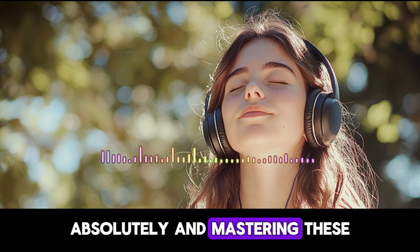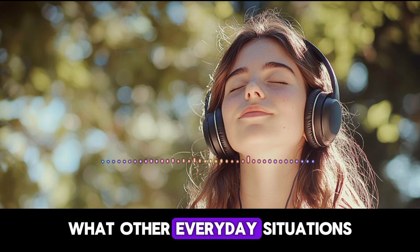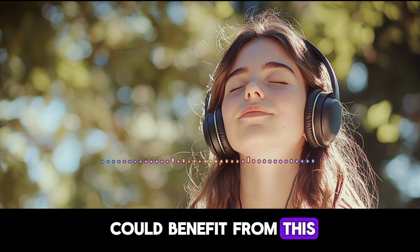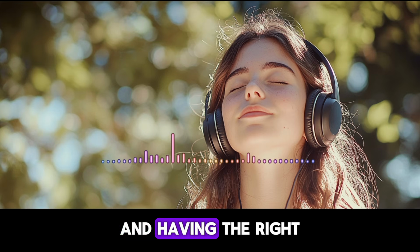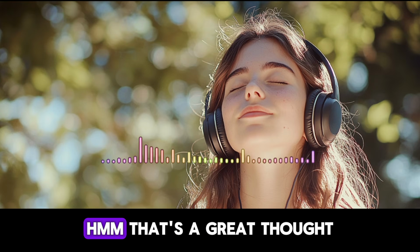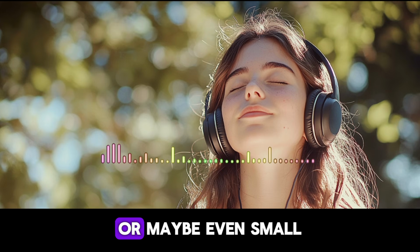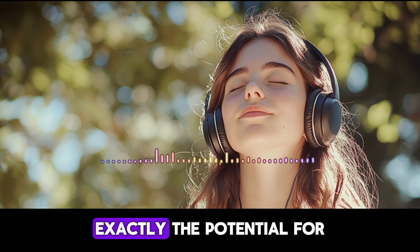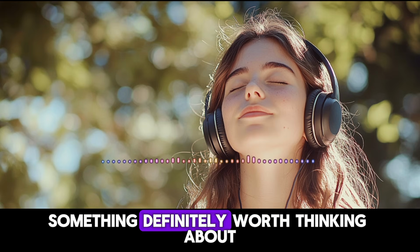Absolutely. And mastering these little interactions, it kind of makes you wonder what other everyday situations could benefit from this kind of deep dive, where understanding the unspoken rules and having the right phrases can make a real difference. That's a great thought, like navigating public transport in a new city. Or maybe even small talk at social events. Exactly. The potential for applying these communication skills is huge, something definitely worth thinking about.